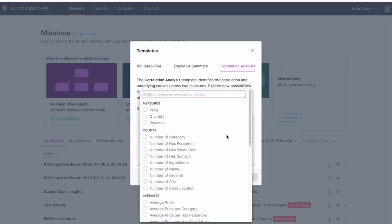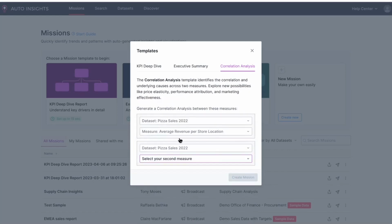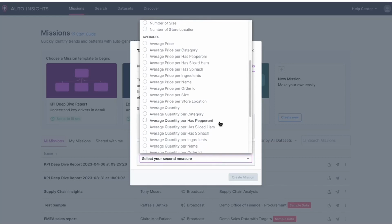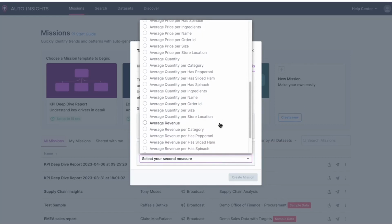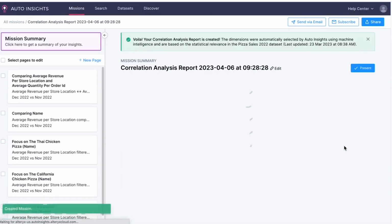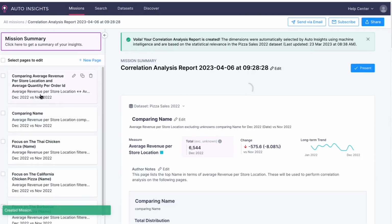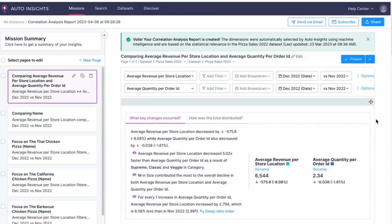So if we want to compare two different variables, our correlation analysis is great at potentially identifying a relationship. So if we look at average revenue per store location and we want to compare that to see if there's a correlation on average quantity per order, so how much pizza is everybody ordering? We'll create that mission, give it a few seconds, and here's our correlation analysis.